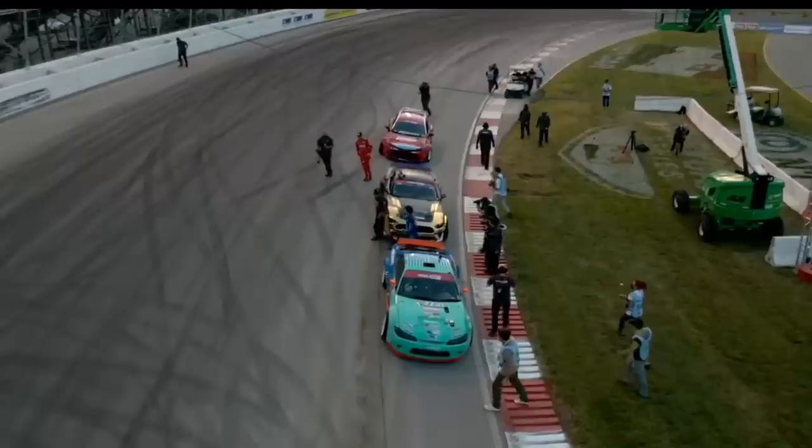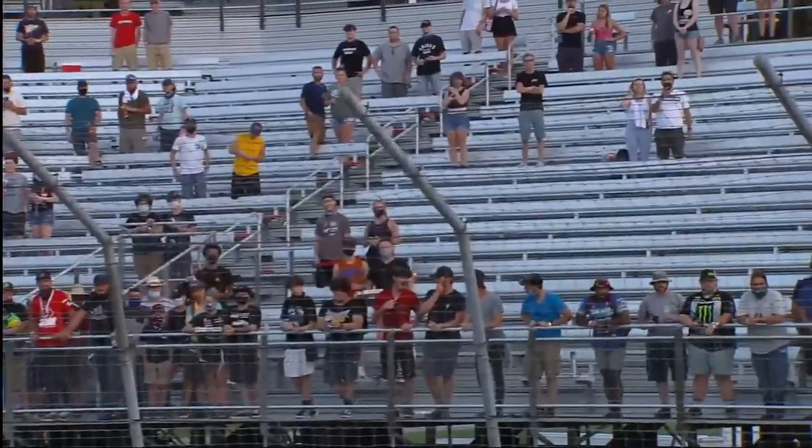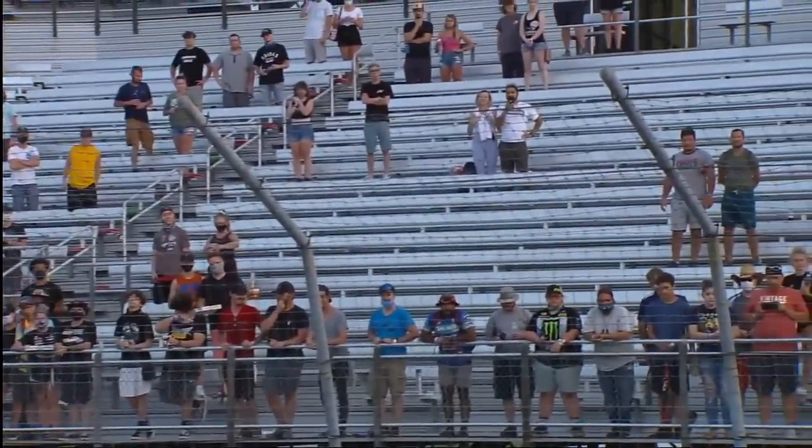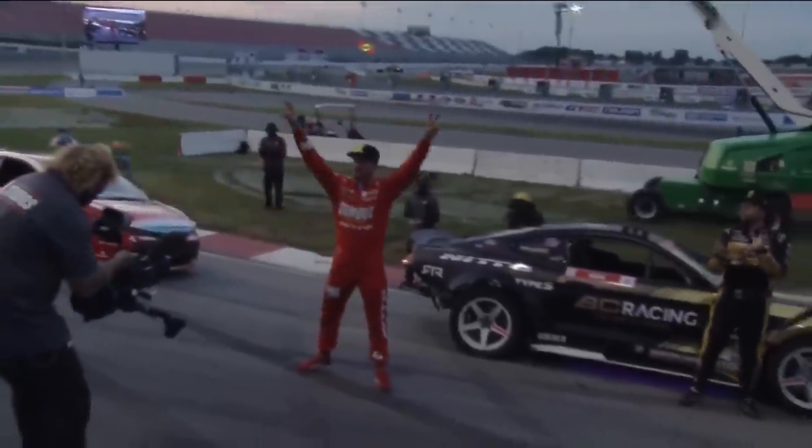Here we go. Make some noise for third place here at round 2 of the Formula Drift Pro Championship. Behind the wheel of that Gumout Toyota Racing Toyota Corolla hatchback, back on the box from New Hampshire. Third place, Ryan Turk.